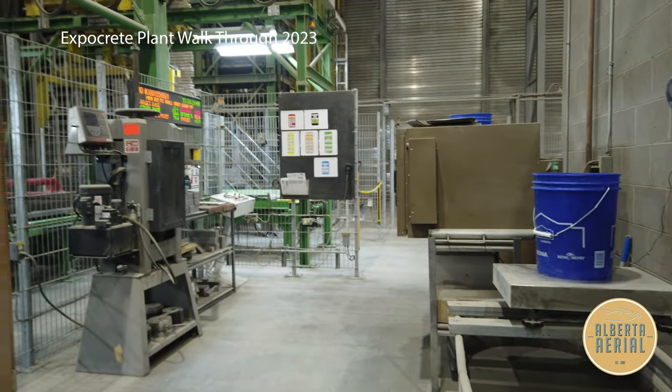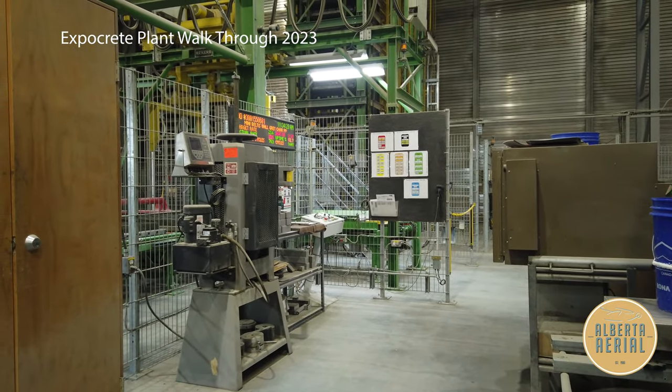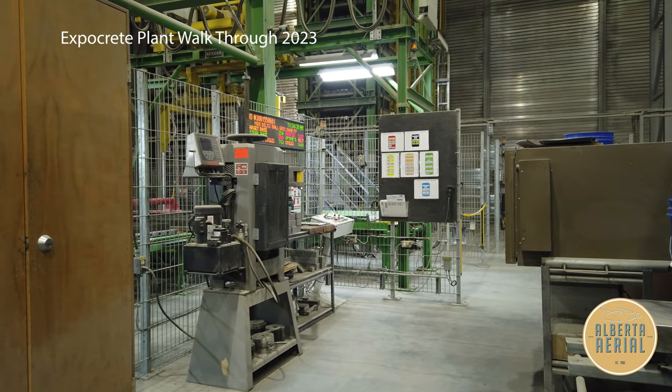Expocrete is part of Oldcastle, which is part of the CRH family, which is the largest building material supplier in the world.